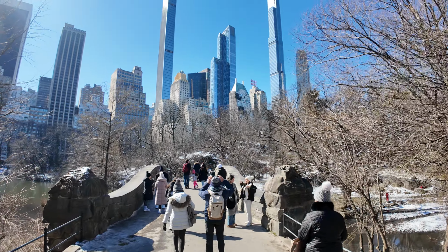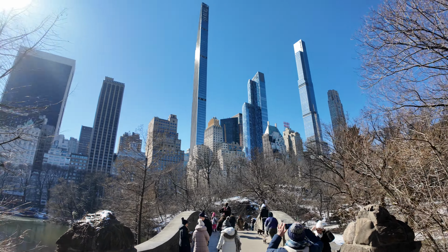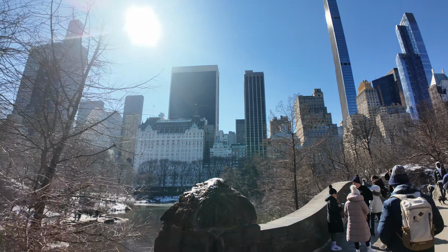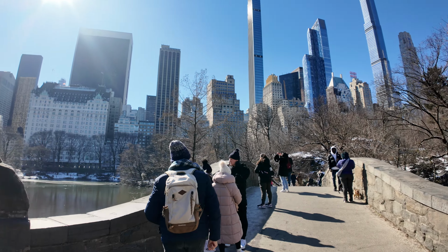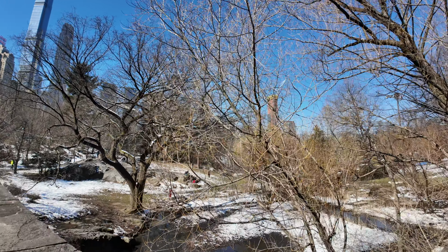You know, that's the Essex House. It's a hotel, just to give you an idea. Plaza Hotel right there. Trump Tower is further down in the distance. We'll see if we get there today. We'll take a look here.